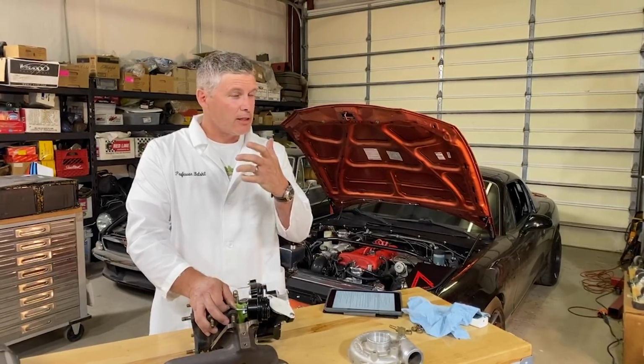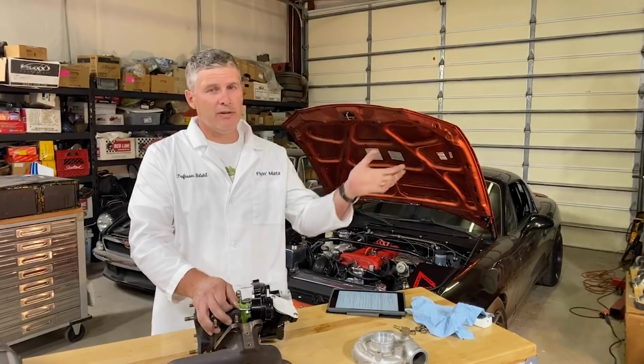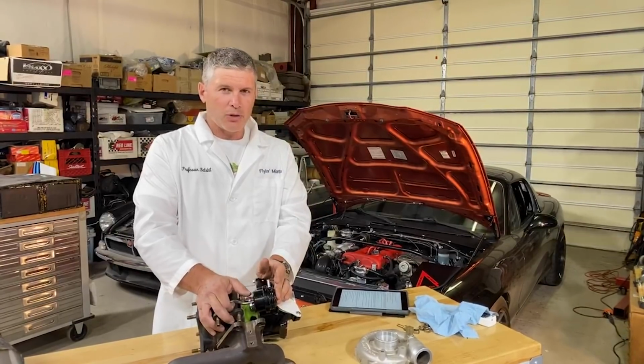The engine itself, there's nothing special about the engine. It's basically just a 99-2000 engine. It's got the 9-to-1 compression, no VVT. It does have coil on plugs. It's the only thing that makes it different, really, other than a couple of small little details.